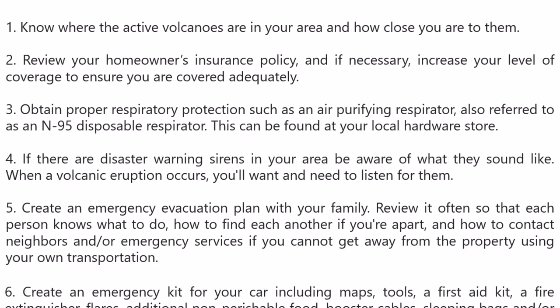Steps you can take to minimize impacts to your family and home in the event of volcanic eruption. 1. Know where the active volcanoes are in your area and how close you are to them. 2. Review your homeowner's insurance policy, and if necessary, increase your level of coverage to ensure you are covered adequately. 3. Obtain proper respiratory protection such as an air purifying respirator, also referred to as an N95 disposable respirator. This can be found at your local hardware store.